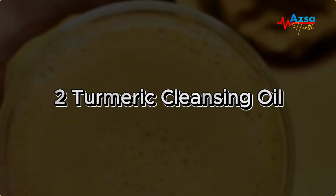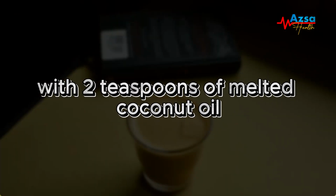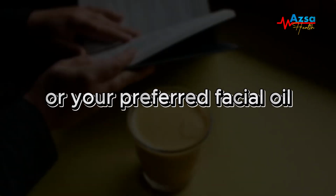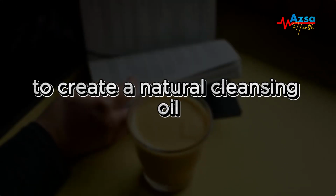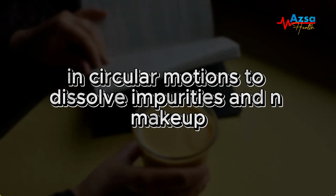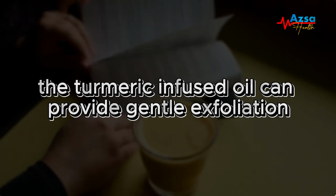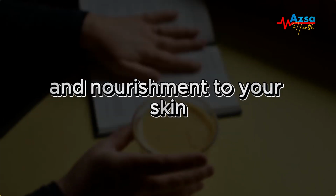2. Turmeric cleansing oil. Mix 1/2 teaspoon of turmeric powder with 2 teaspoons of melted coconut oil or your preferred facial oil to create a natural cleansing oil. Gently massage the mixture onto your face in circular motions to dissolve impurities and makeup. Rinse with lukewarm water and pat your face dry. The turmeric-infused oil can provide gentle exfoliation and nourishment to your skin.